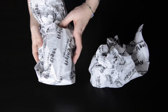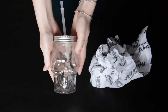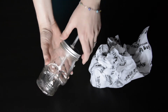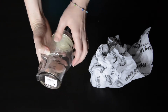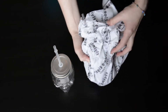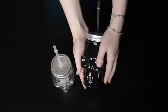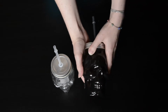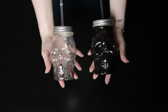Ooh, mystery items, my favorite. I'm just kidding, I know what's inside. Here we have a glorious skull jar that you can drink from. It's made of clear glass and it includes a plastic straw that you can remove. The metal lid also comes off for your convenience. Overall, it's really cute and detailed, and the best part is that there isn't one, no, but 2 of these. And this one is black. Isn't that cool? This one has a darker straw, and the glass is still see-through. I think this makes the perfect set. Seriously, I mean, they are adorable. Well, spookily adorable.